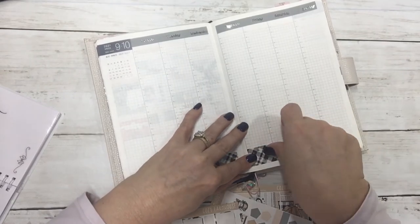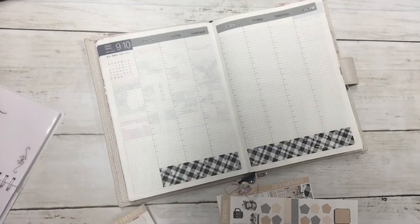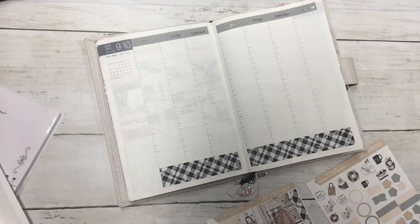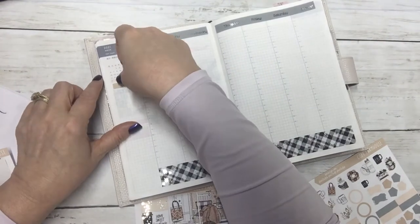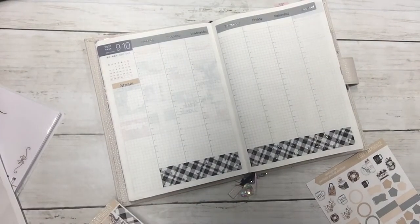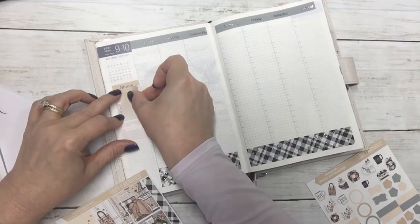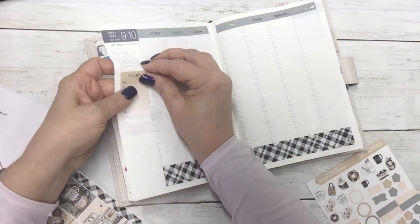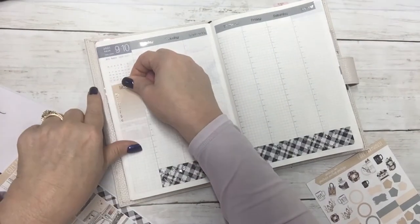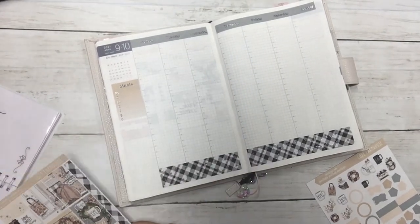So this week we have several orders that are going out. And also the mystery kit will be shipping tomorrow. Check my meals over here. So this is our test kit, and I just noticed the Sunday needs to get moved up. So I will make sure I do that.